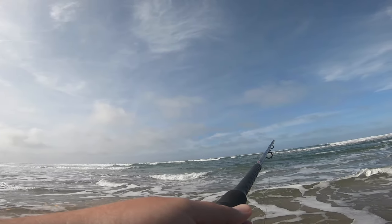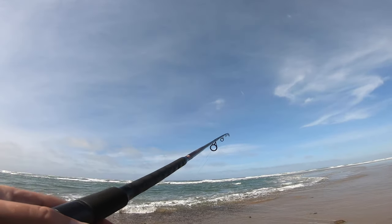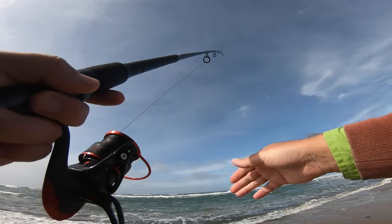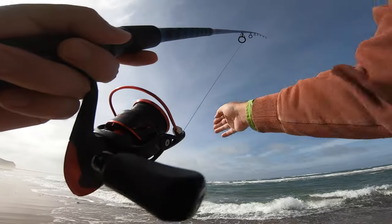You would think there would be more. It's got a sandbar out there, and it's really deep right here. So it's like deep, shallow, deep. It's kind of got a little hook right here. I don't know how far the fish are going because they can't get out this way. They can only get out this way.